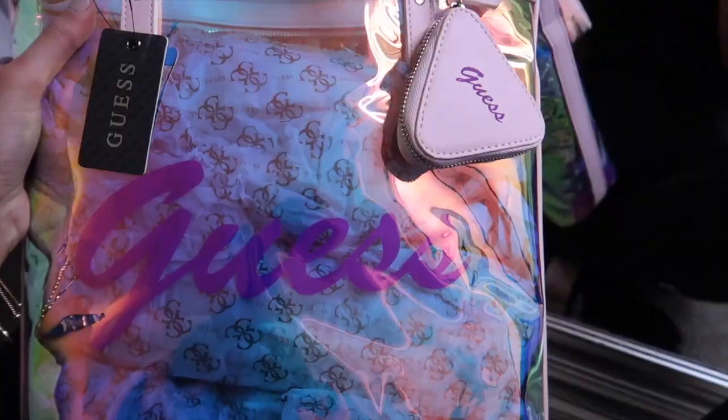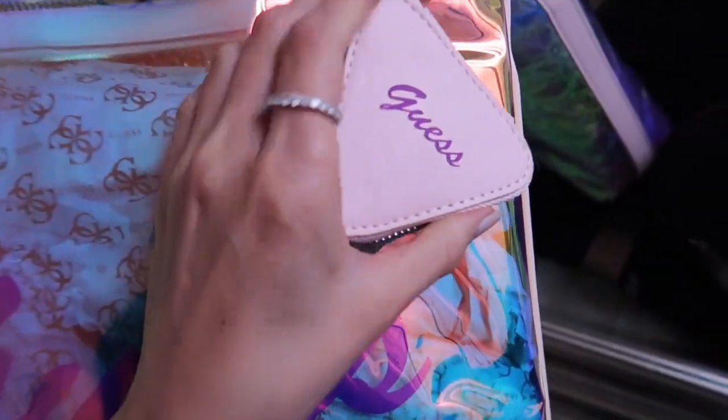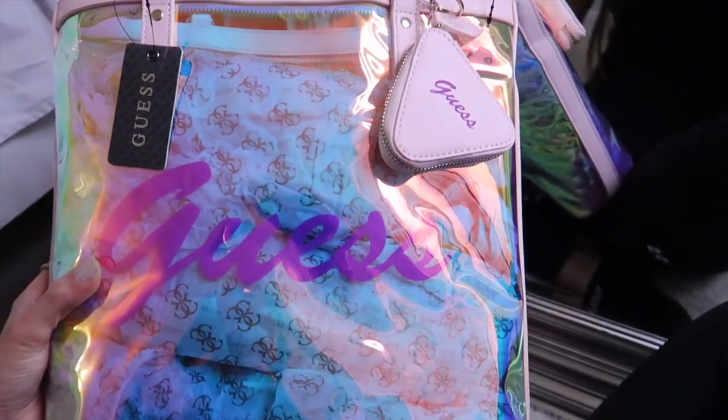You can use this in the summer. You can use it for a lot of different reasons. I'm gonna go ahead and take the packing out so you could see what it looks like, but I don't know, I just really liked this for some reason. And then here is the Guess handbag up close. I love this. This is so cute to put on keys, or you could leave it like this, but I'm gonna put it on my keys.